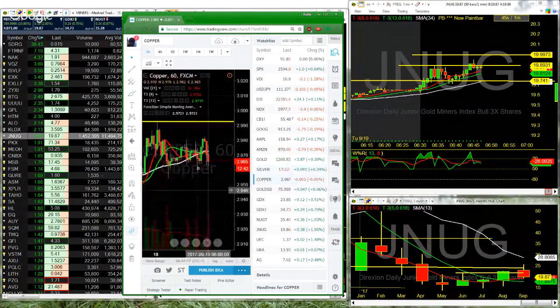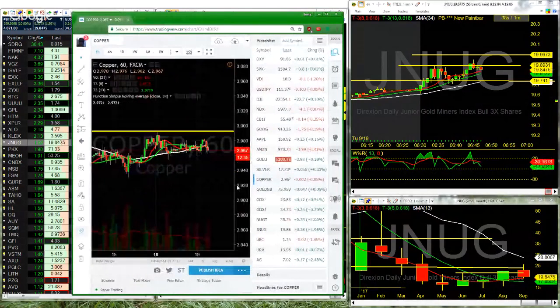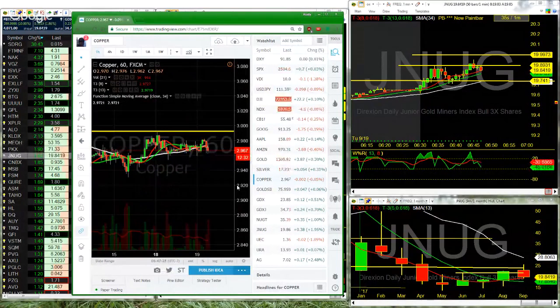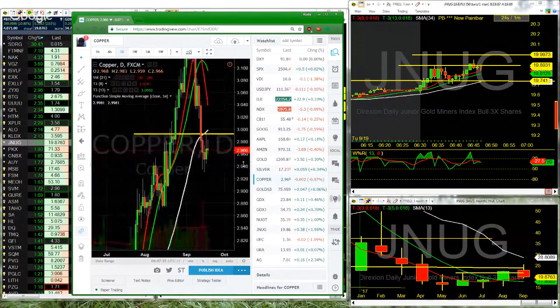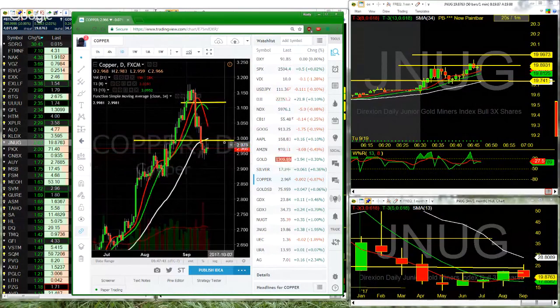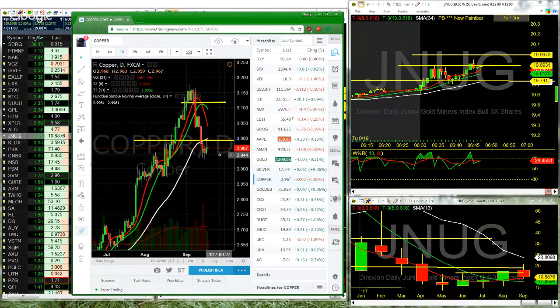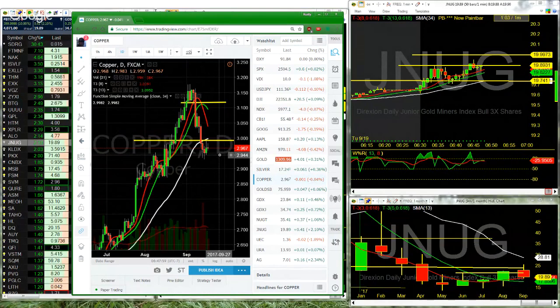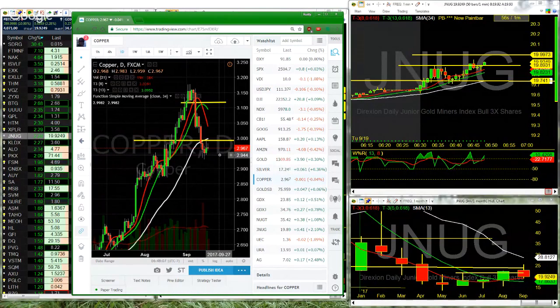Copper still coming in, I think. Yeah, copper looks like it wants to come in. It's got the breakdown across the 34 into the 34 resistance. So watch out. Previous high, previous low break, 290. JNUG still chugging along there. Looks like it's gonna go back and forth until it hits 20.